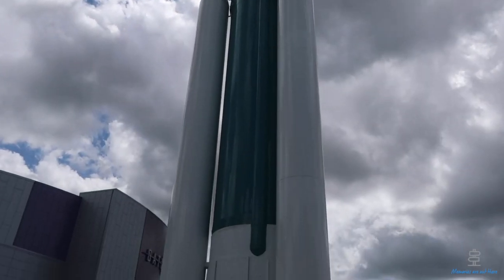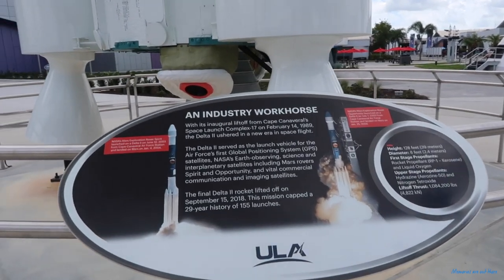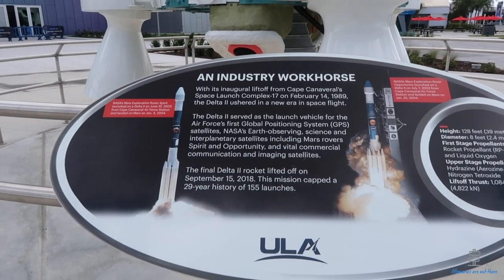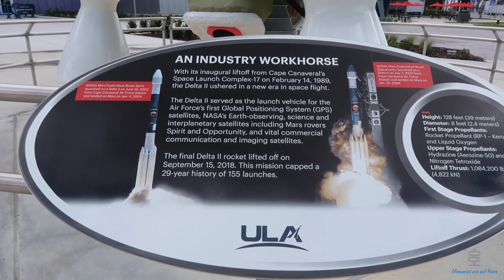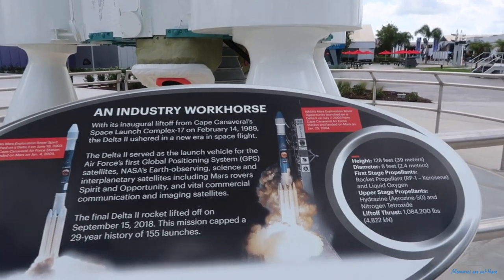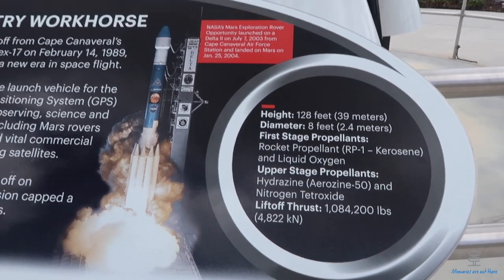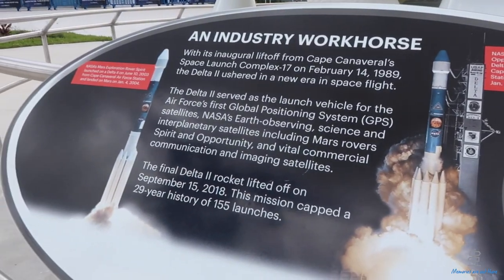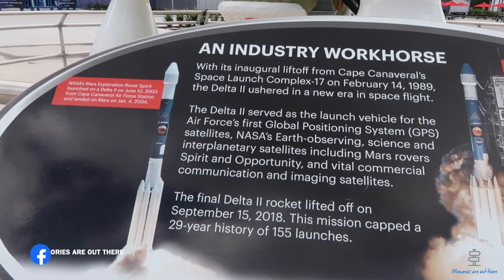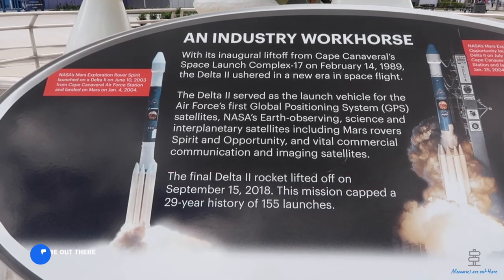Ew. This is the one that has a shark face on it. With its inaugural liftoff of Cape Canaveral Space Launch Complex 17, February 14th, 1989, Delta 2, 128 feet. What is this for? It's for GPS satellites. Wow.